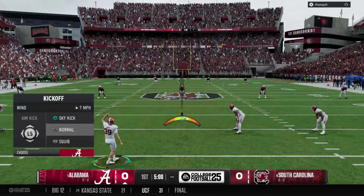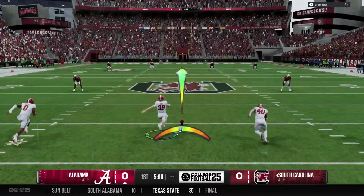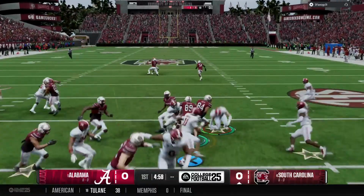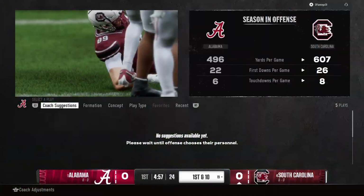Alabama will kick it off to get us underway. He'll return it from inside the 5. And he's stopped at the 19. Good job by the coverage team.